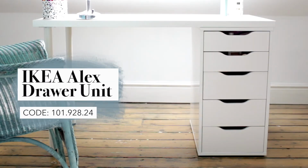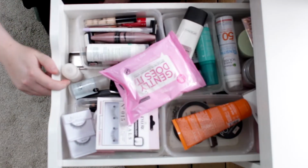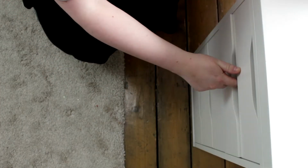So just like every other YouTuber with a beauty channel, I use the Ikea Alex drawers, and I've got the 5 drawers, which you can see behind me. Currently all my makeup is stored in the top 4 drawers. When I first got them, I got loads of these little Tupperware boxes, and it does the job. It divides everything up, but at the same time, they don't quite fit the full width of the drawers, so I find that things get moved around quite a lot in there.